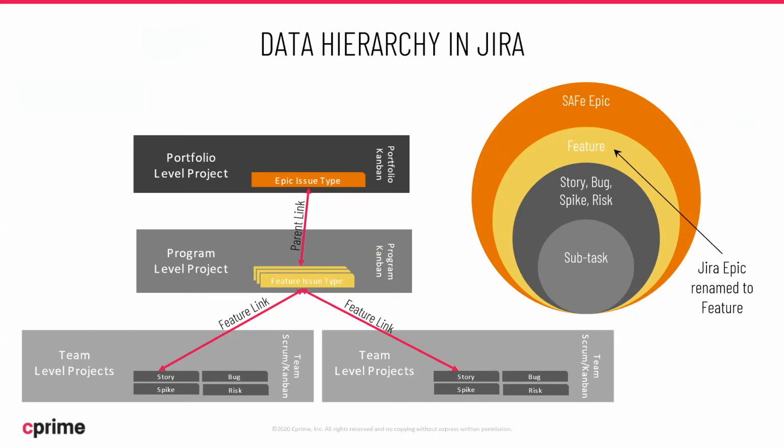So we've talked a little bit about architecture, and a lot of times our clients will say, but how is that at all going to help with our data capabilities? You're segregating all these teams now, and you're putting them each into their own projects in Jira, and you're segregating the programs and portfolios. How are you going to get in any way good roll-up data? And here you'll be able to see how we do that.